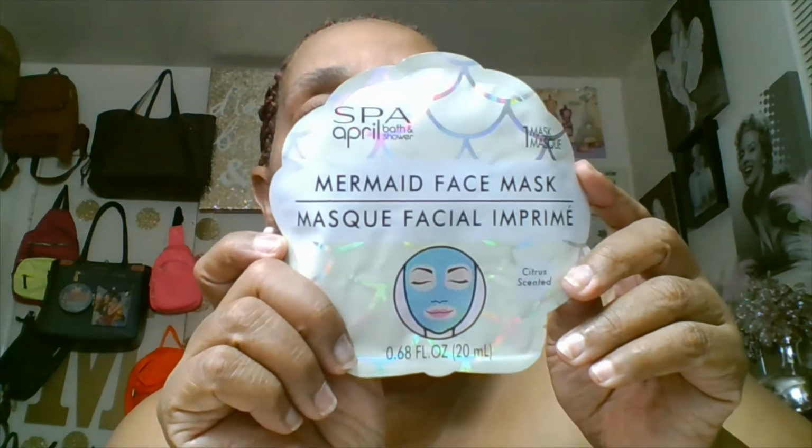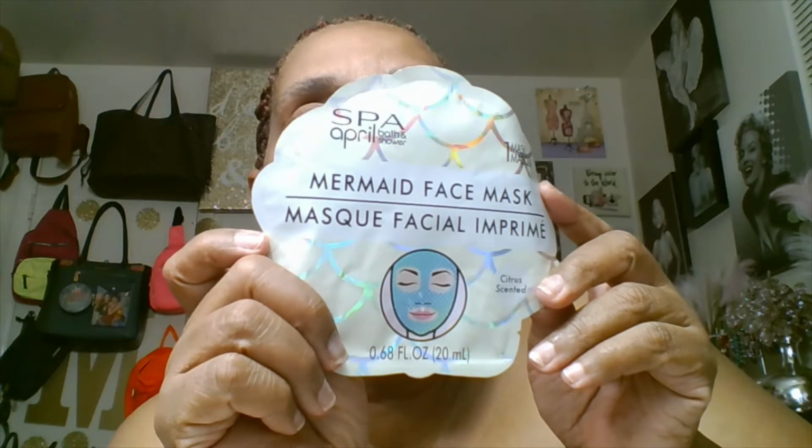But the next thing I want to show you guys is, I'm finna just clean my face. So I want to use this mask right here from the Dollar Tree. You see it? That's the mask I want to use.